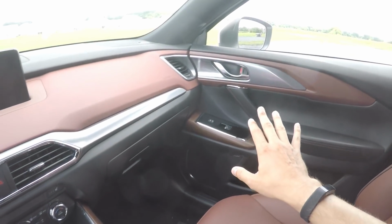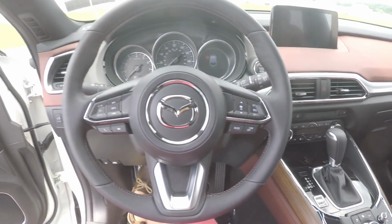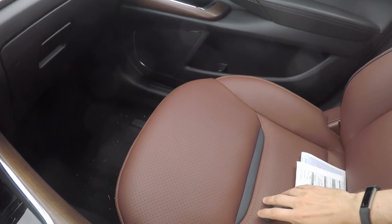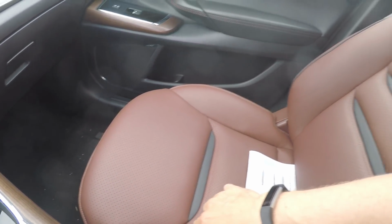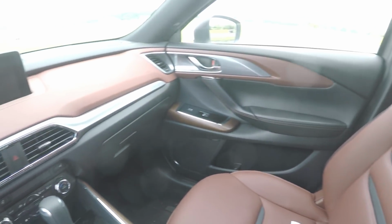So everywhere you look here, you've got metal finishes, you've got wood here on the door, you've got the silver chrome trim here, but everything looks just very upscale, and this color leather really helps with that. I mean, it's everywhere. You've got the Auburn leather with sort of like a black little accent piece here. You've got sort of little piping here. I think it's Nappa leather, but it's called Auburn in the color.